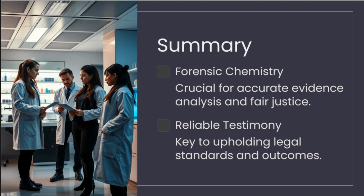Forensic chemistry is a critical field that enables accurate analysis of evidence, which is essential for ensuring fair and just legal outcomes. Our forensic experts use advanced scientific techniques and equipment to meticulously examine physical evidence, ensuring that the findings are reliable and can withstand scrutiny in a court of law. Providing clear, well-supported expert testimony is crucial for upholding legal standards and reaching appropriate conclusions in criminal and civil cases.